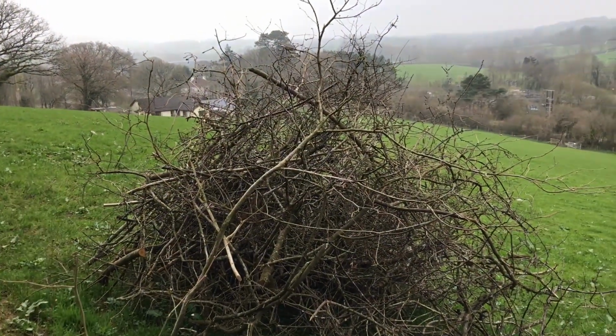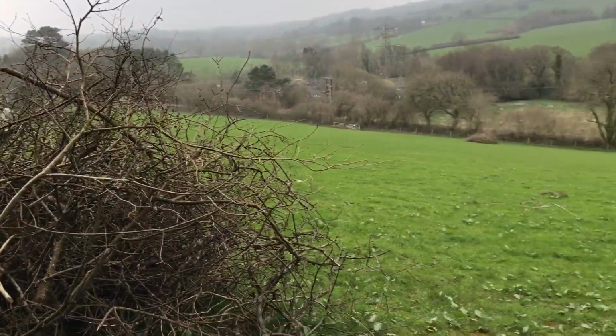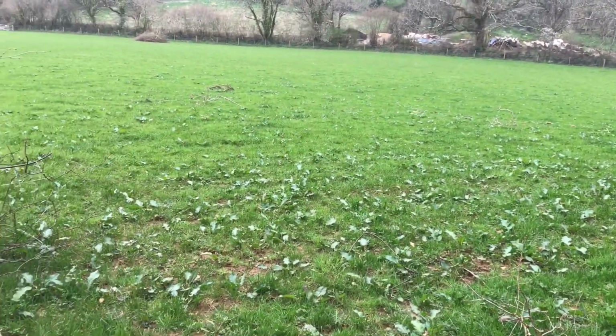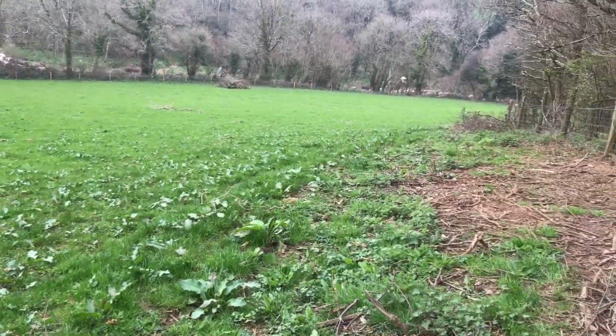Hi guys, only me again. I apologise if I seem a little bit out of breath, but believe it or not, it's quite hard work walking up and down this hill. I know it doesn't look too steep on the camera, but yeah, it's quite a mission really.